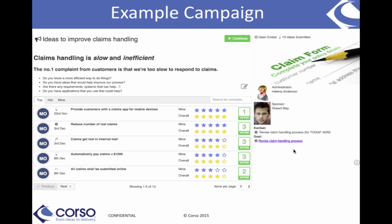And when you're in a campaign like this, anybody in the organization can enter ideas. They can contribute ideas and requirements. They can vote and rank. And then you start to filter through which are the most important ideas. And you can put your metrics on this and scorecards as well. So you can start to automatically work out which are the things to focus on and concentrate on.